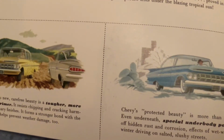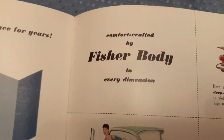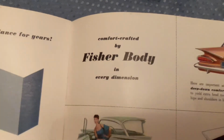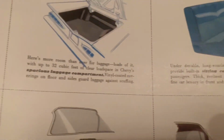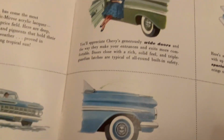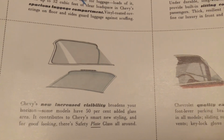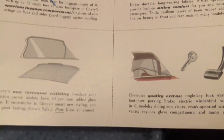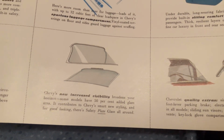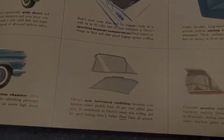More fantastic illustrations. Talks about the underbody paint as well, and then comfort crafted by Fisher Body in every dimension. And again, some really cool designs there. Really cool. Great wraparound glass. Modern manufacturers are doing a lot with lights these days, with LEDs and that sort of stuff. Wouldn't it be great to see some more interesting designs in terms of glass on modern vehicles? You know, bring some of that back.